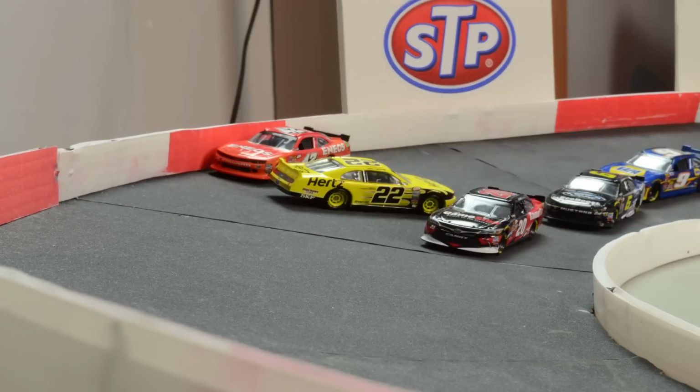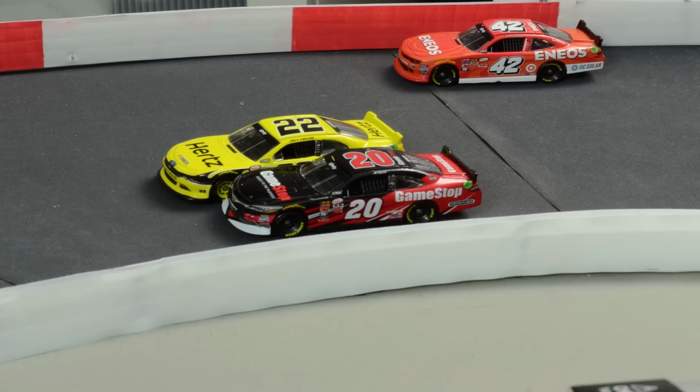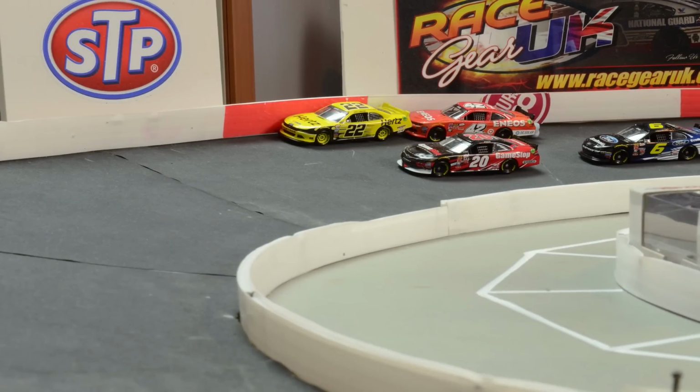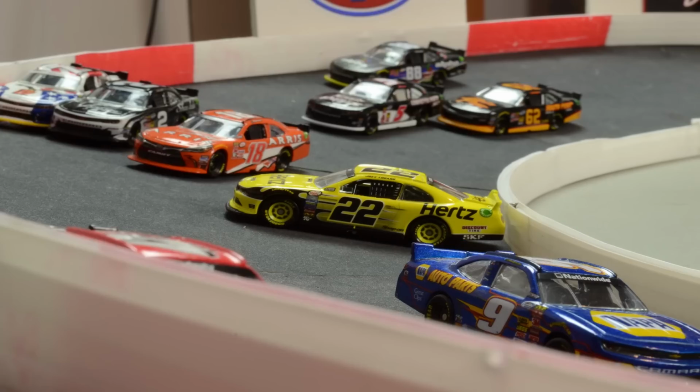Jones looking down on the inside. And that was inevitable in the end. They were getting a bit too feisty early on. And Joey Logano pays the penalties. We're under caution at lap 4. And you just see there, Jones was squeezing down on the inside. I think Logano was trying to squeeze him down. And in the end, Logano got up towards the wall. And Larson had nowhere to go. That was not his fault.